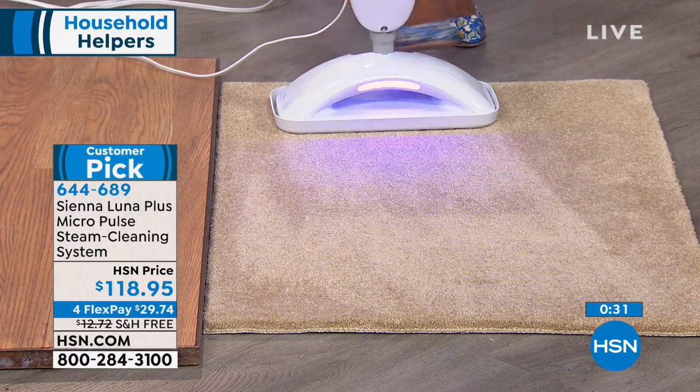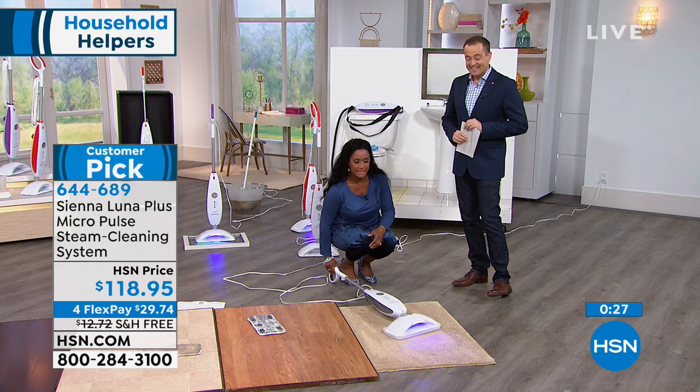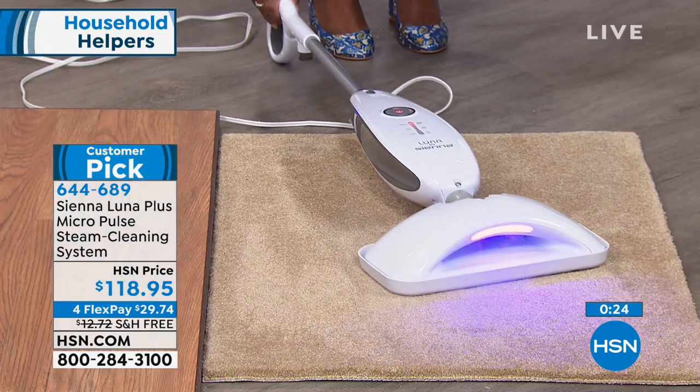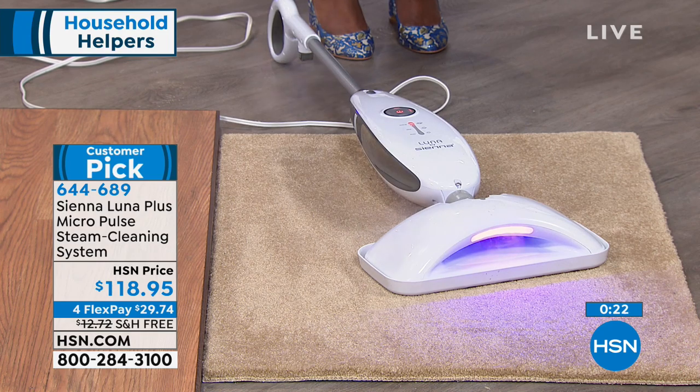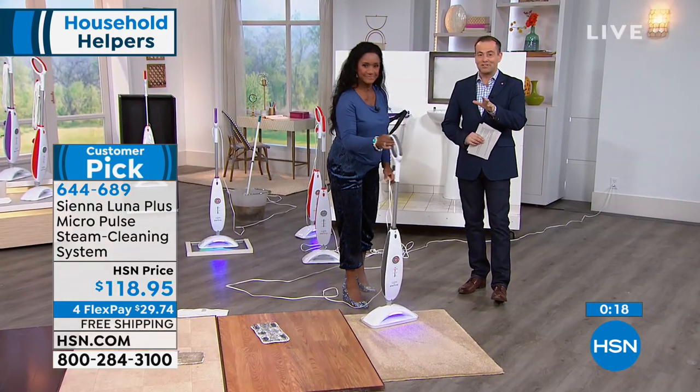So this is why everyone loves it. Look at this. Look at how it completely goes underneath. 90 degrees, can go under the bed, can go under furniture. You're going to love having this at home. And that's included as well, incidentally. Every single one of the extras is there.